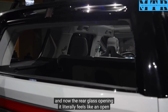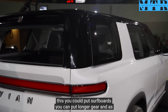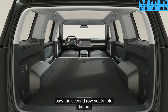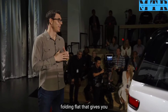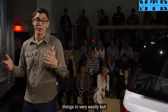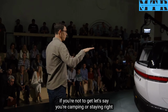But this gives you an ability to put surfboards, you can put longer gear, and as you just saw, the second row seats fold flat, but also the first row seats fold flat. The first row seats folding flat gives you, if you're driving the vehicle, the ability to put long things in very easily. But if you're not driving the vehicle, let's say you're camping or staying overnight in the vehicle, it creates this awesome in-vehicle camping experience with an inflatable mattress.